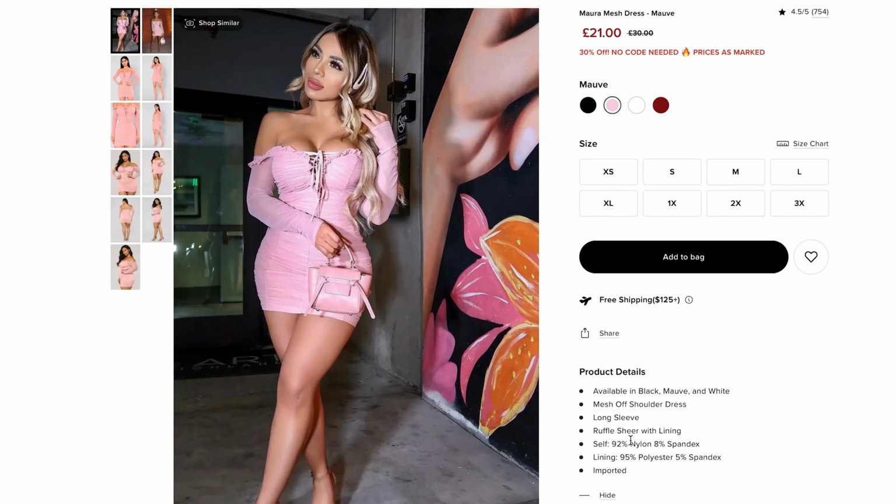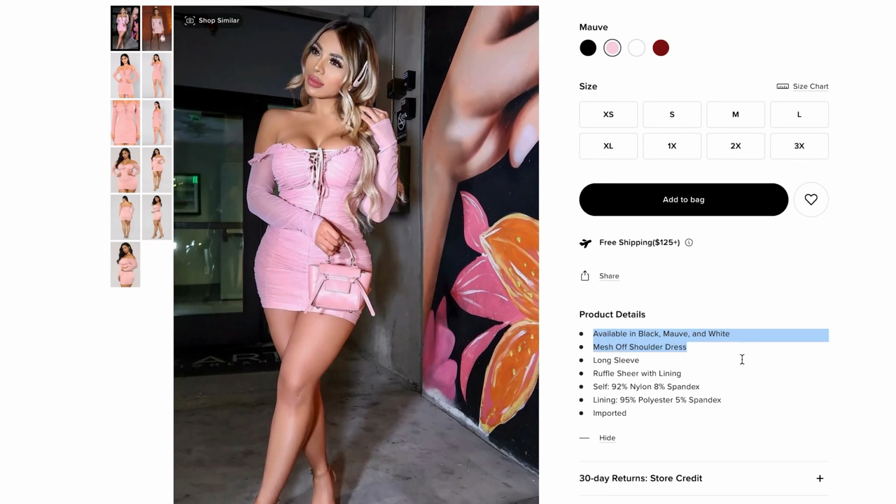So for example, here's a bad product description: available in black, mauve and white, mesh, off-shoulder dress, long sleeve, ruffle sleeve with lining. There's nothing really there. You don't get a feel for the product from the description at all. You might have unanswered questions that don't get picked up by the pictures or the descriptions, but you just have to take that leap of faith and make the purchase anyway.